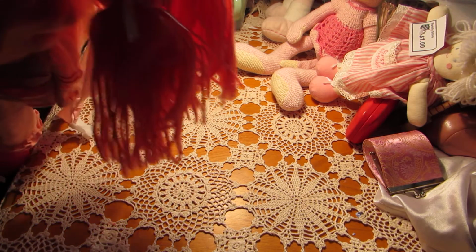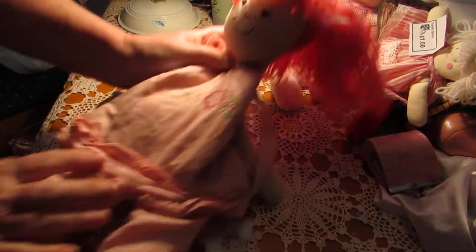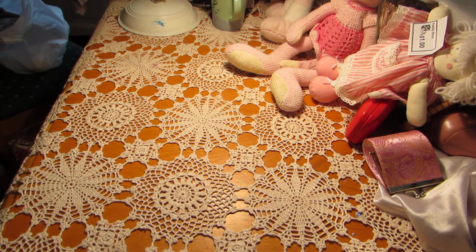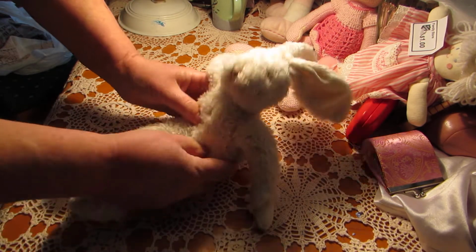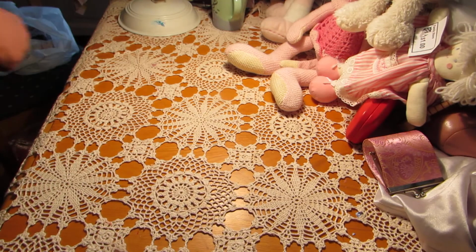And this little lady here was $2. Wow, look at her. Look at that hair, will you? Look at those feet. She'll be altered. Love her. And last but not least, my husband hasn't seen these because he'll go, oh my gosh, what are you doing? This little bunny's going to be altered. Look at that. How cute is that?